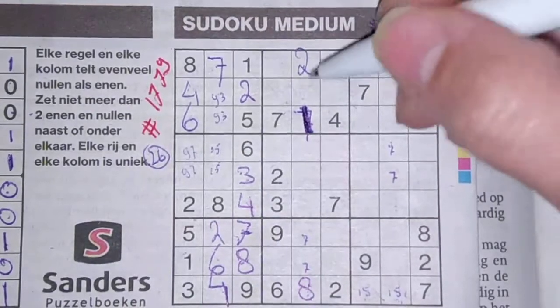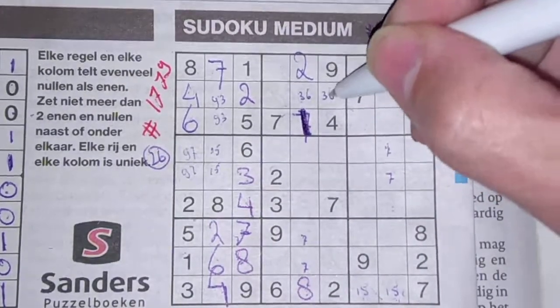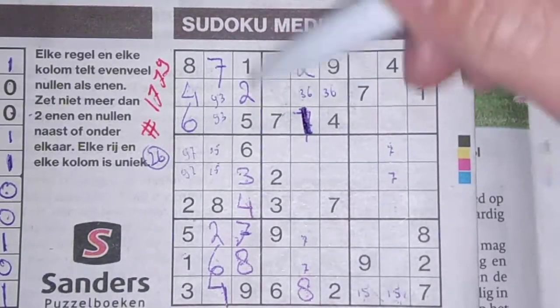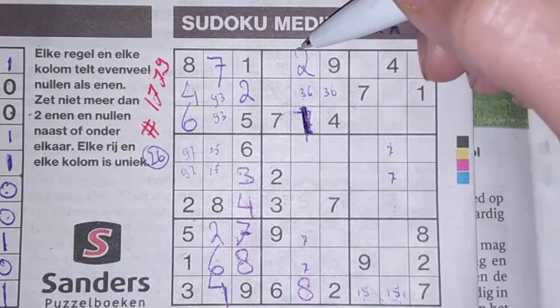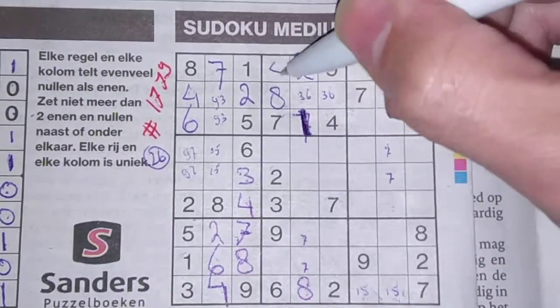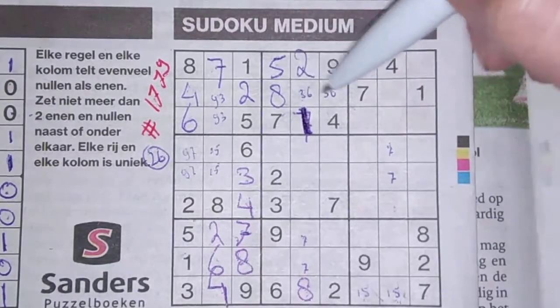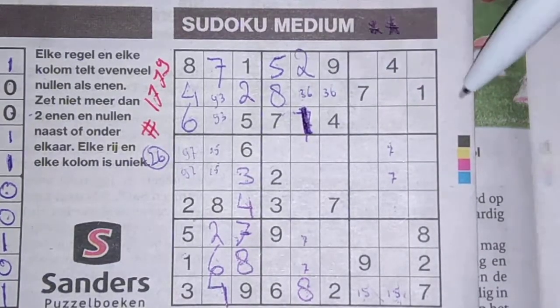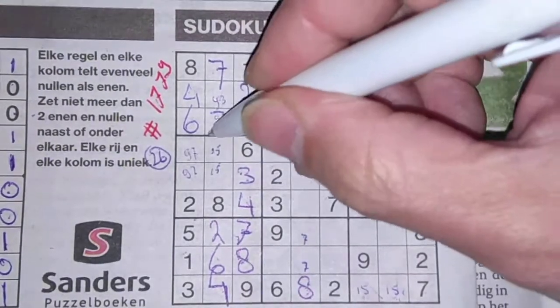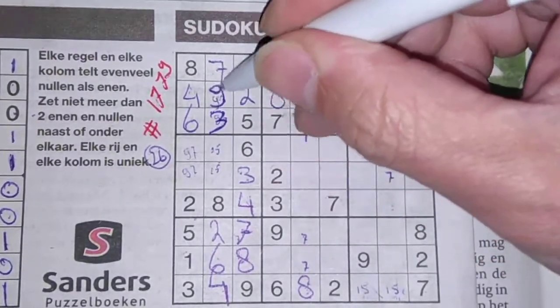The 3 and a 6 goes in those 2 boxes, so the other 2 boxes in this big square are left for the 8 and the 5. We see here 8, no 8 there, 8 should be here and the 5 goes there. We have a 3 in one of those 2 boxes in this row, so this cannot be a 3 anymore. This should be the 3 and this should be a 9.